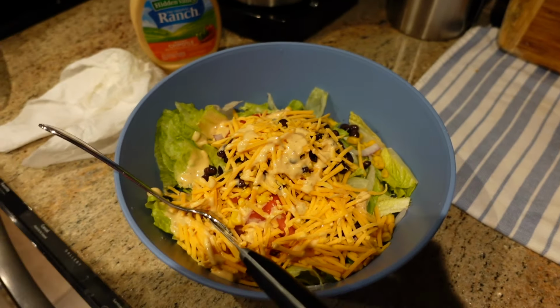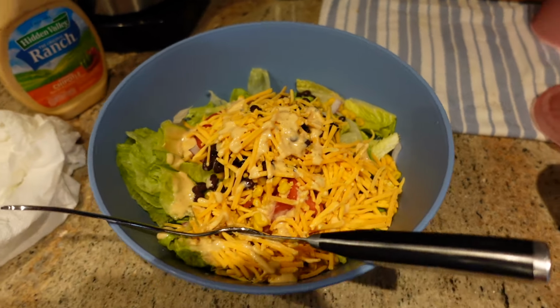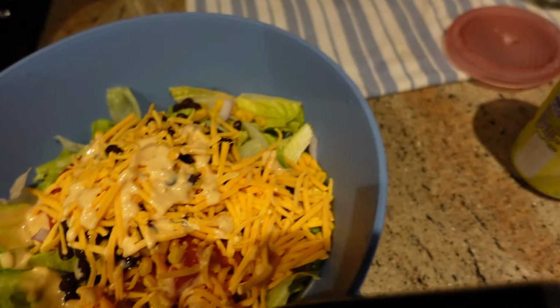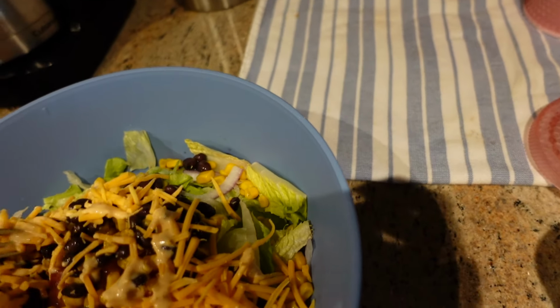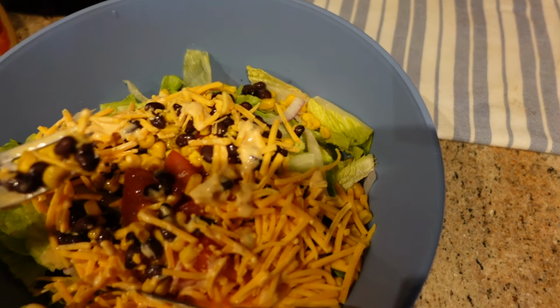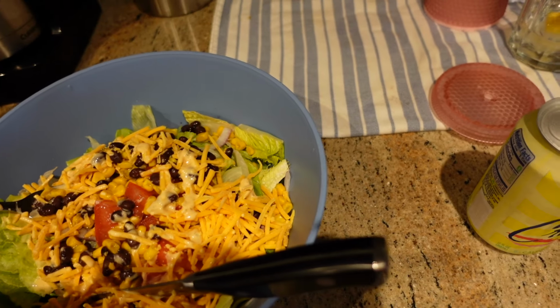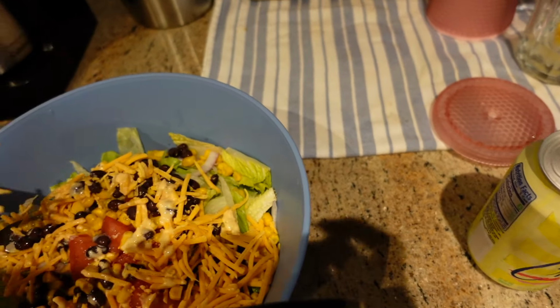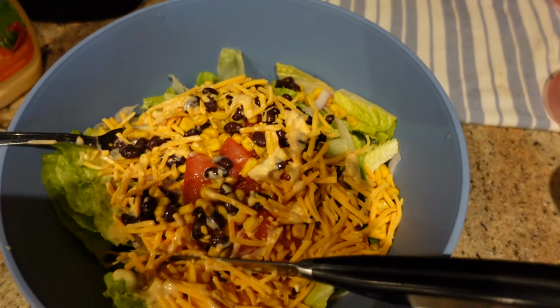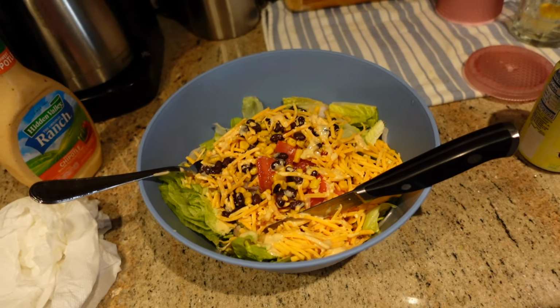First salad in the new dog bowl. Time to break it in, eh? Looks so good. It's like a Southwest salad. I think I made this the other day, right? Corn, black beans, cheddar cheese, tomatoes. I don't know words, you know, red onion and stuff like that.